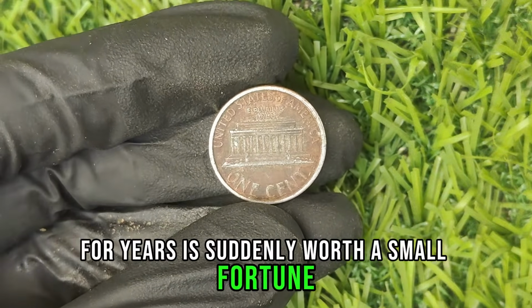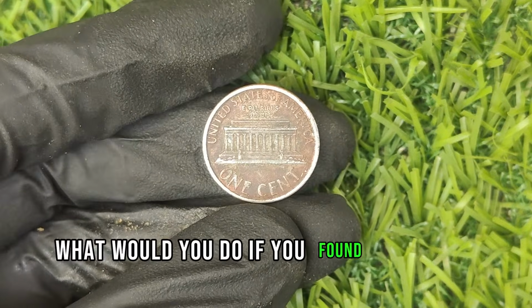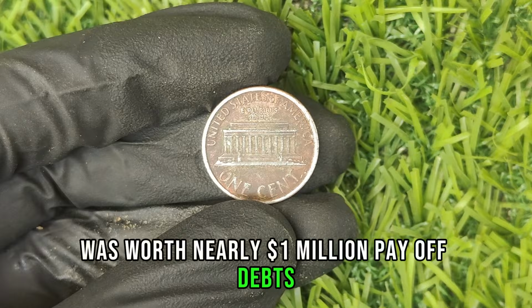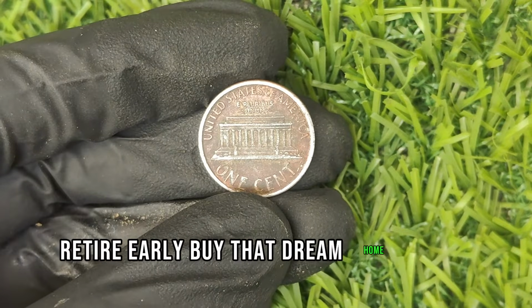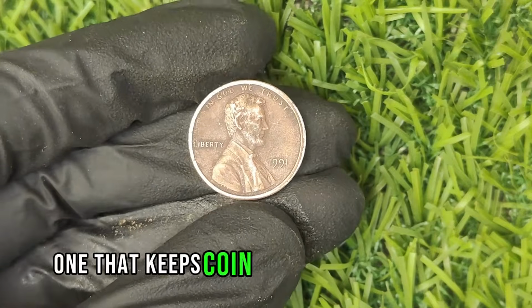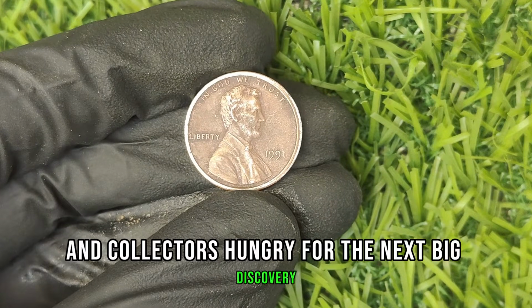market value. And trust me, there's no better feeling than discovering that something you've held for years is suddenly worth a small fortune. Now, here's a question. What would you do if you found out one of your pennies was worth nearly $1 million? Pay off debts? Retire early? Buy that dream home by the coast? It's a tantalizing thought, one that keeps coin enthusiasts searching and collectors hungry for the next big discovery.